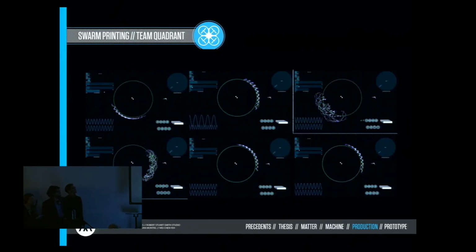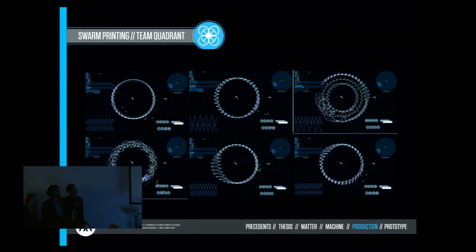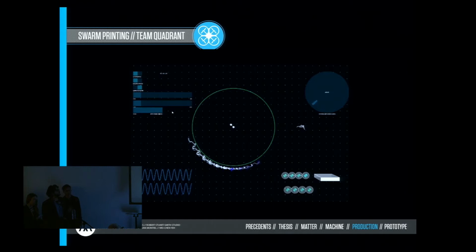And we looked at how rule change can occur during the process, so how agents can change their behavior of what they print as they go. They can make a ribbing in a certain direction and change the direction. They can print a thick thing, then go to a smooth, maybe transparent surface.